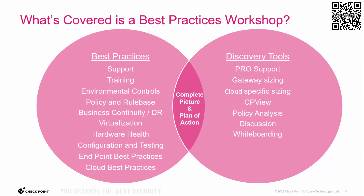Policy and rule base. What kind of business continuity plans do we have in place? Is there any virtualization happening? Hardware configurations is always a big one. Endpoint and cloud best practices are touched on as well. I will point out policy and rule base is often a really big topic for a lot of customers.